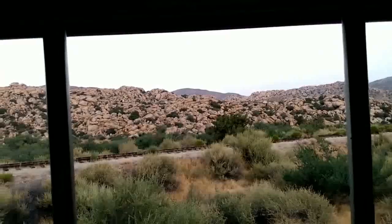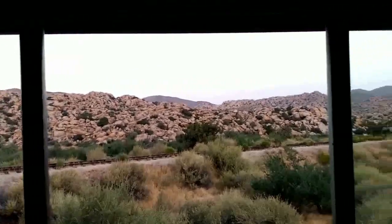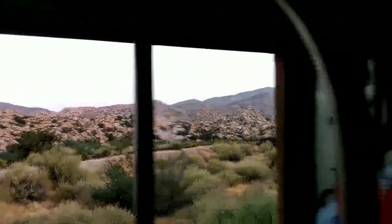I was looking at all the beautiful rocks. Got some beautiful mountains out in this area. Yeah, this place is just full of graffiti. I guess people that are bored just come in here and mark it up. But yeah, right here you can see they've got like tables with the seats.